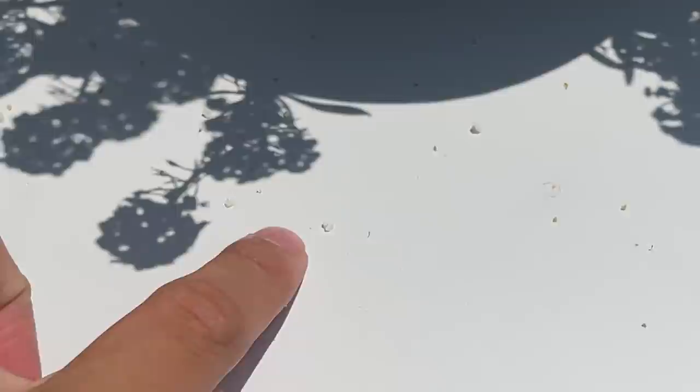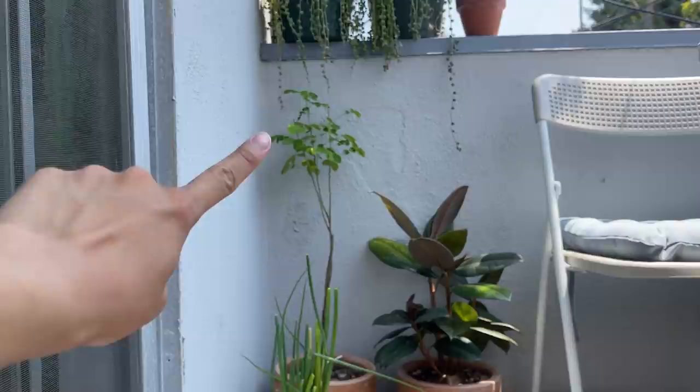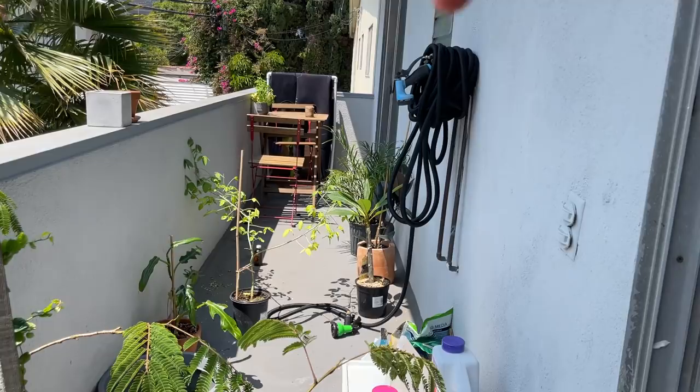Here are some plants in the corner next to the balcony set. Here are some green onions, and then chives, and then my rubber plant, and then I can't remember the name of this, but I got this tree recently. It was my first balcony plant. And then on top, I have some string of pearls. The balcony extends down there, and that is my housemate's side. So Katie and Matt, this is their area.